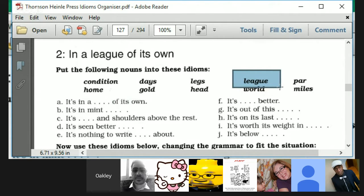You have any idea? Okay, well, there's a couple meanings, actually. It's a unit of measurement, a nautical, sea ships and boats unit of measurement. However, it is also an organization, usually an organization of teams to support and organize a sport. For example, MLB is Major League Baseball. The American professional baseball league is called the MLB, Major League Baseball. So sports leagues would be organized with a bunch of teams, and they would probably have a playoff and like that. It's a type of organization.